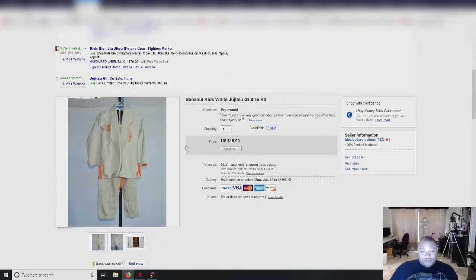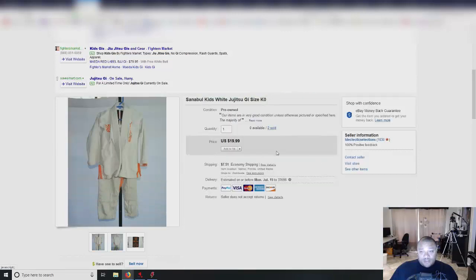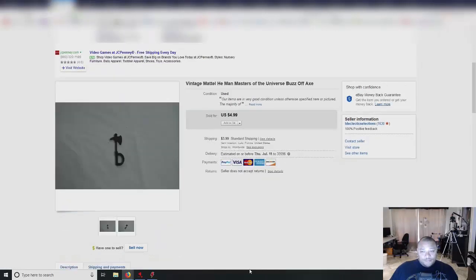So yeah, so we made $40 off 2 of these gis. They're in very good condition, no holes or anything like that. Plus the shipping.